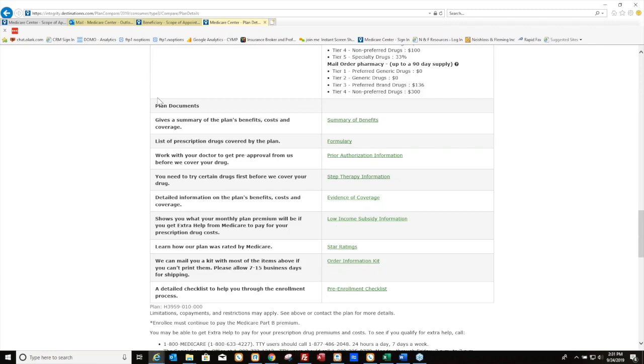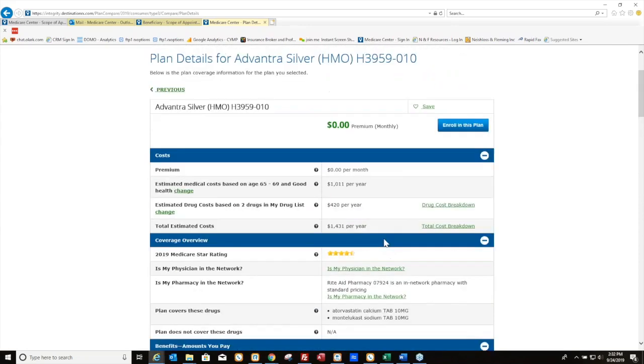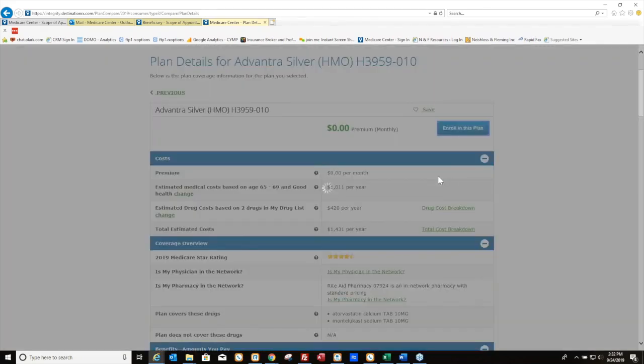Scrolling down to the bottom, to remain 100% compliant, we do give the consumer everything they would normally need in paper format. So pretty nice that it's all digital as well. They can access the summary of benefits, the EOC, the formulary, the star ratings, everything they need, they can access right here. Now, at this point, let's say Baxter's comfortable enrolling in the Advanced or Silver plan. They would simply just click Enroll in this plan.